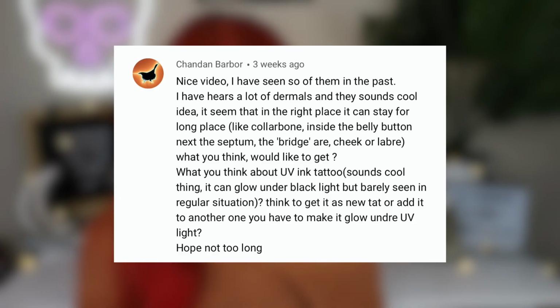Chandon asks, what do you think about UV ink tattoos? I don't know too much about UV ink tattoos. However, in the brief research that I've done on them, I would be skeptical of them because there are risks to getting them done, such as the ink used in order to get that glow in the dark effect is not regulated by the FDA, and there are some questionable chemicals in the ink, so I wouldn't necessarily want that in my skin. They're nifty looking. I personally would not get one myself just because of the risks that come along with it, but they're kind of cool looking.